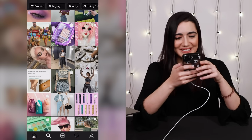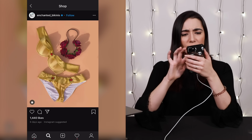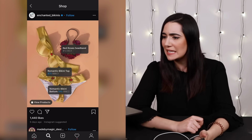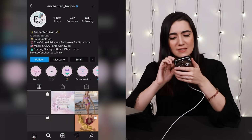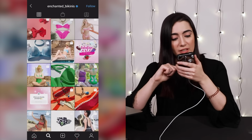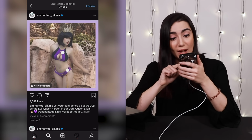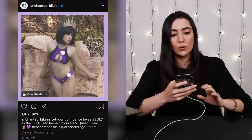Hey, it's not cool. There was also, notably, a ton of Disney stuff. Ooh, look at this. Beauty and the Beast bikini. Do you think they make other princesses? Oh, they do. Oh, they really do. Interesting. Do you think they make villains? They do! They really do! Wow, that is a sexy evil queen from Snow White.